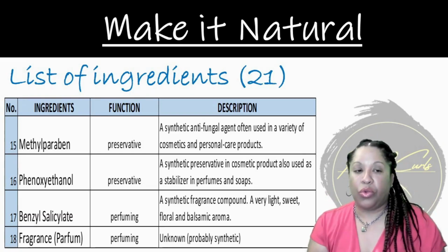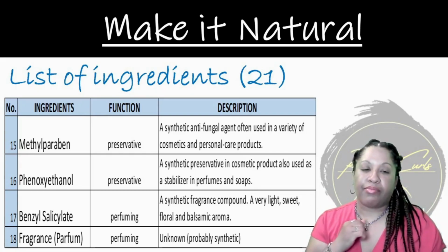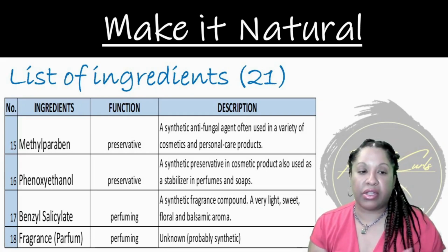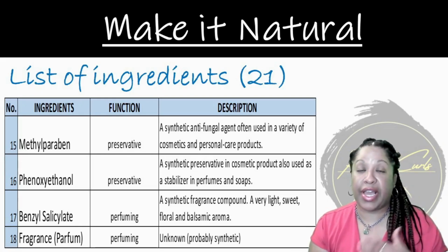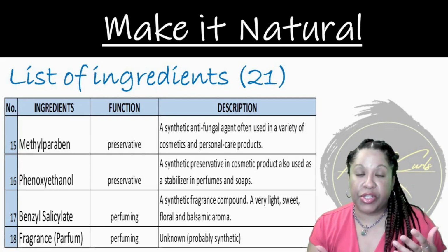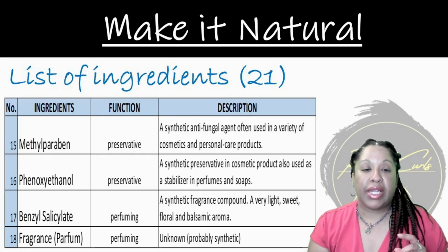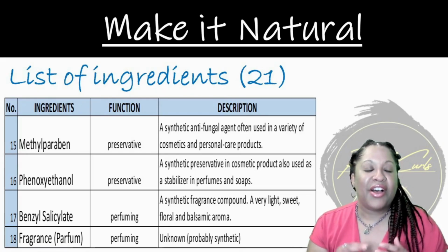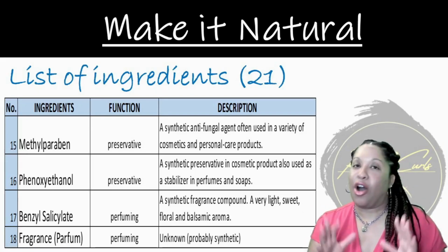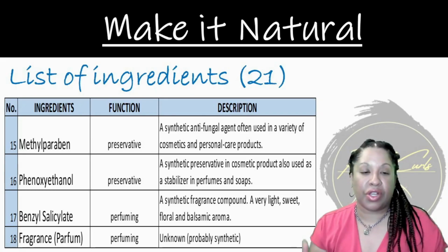All right, 15. Methylparaben. So I know, hopefully if you're not aware, parabens are not popular these days. They don't have a positive outlook in the cosmetic industry because it has been said that they can carry carcinogens or cancer-causing elements. But it is a preservative nonetheless, in small doses being used. It's a synthetic antifungal agent, often used in a variety of cosmetics and personal care products. Same thing with phenoxyethanol? Bear with me for pronouncing it. It's another preservative. Same thing. It's synthetic. It's used all around.